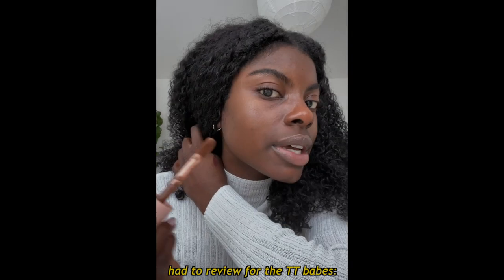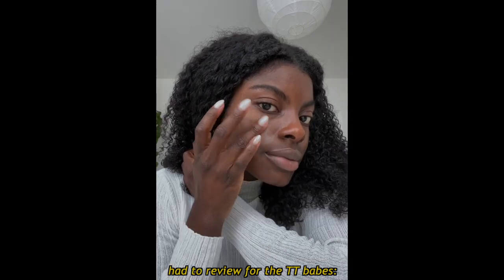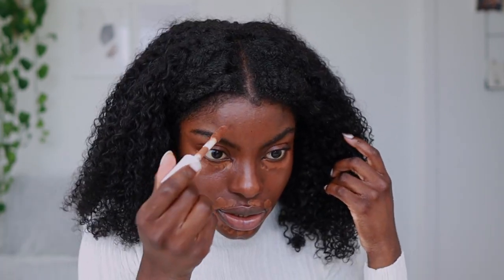Okay, let's actually try it on a side where I've got some hyperpigmentation. Are you actually seeing that? Nah, come on. I'm actually gonna go in with a little bit of a color correcting shade just because that's what I would do anyway with my normal makeup. Go into some of the darker areas just to balance everything.